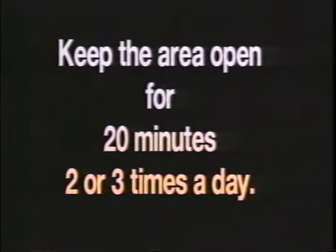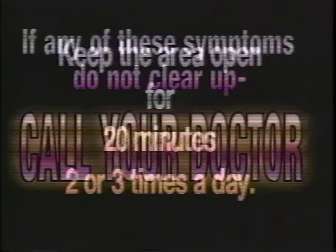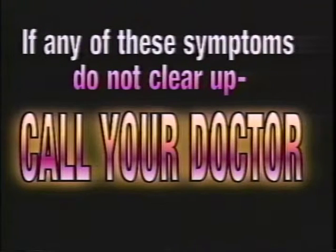Skin that becomes chapped by wetness or friction should be washed with soap and water and then allowed to dry thoroughly. Keep the area open for 20 minutes, 2 to 3 times a day. If any of these skin problems do not clear up, call your doctor.